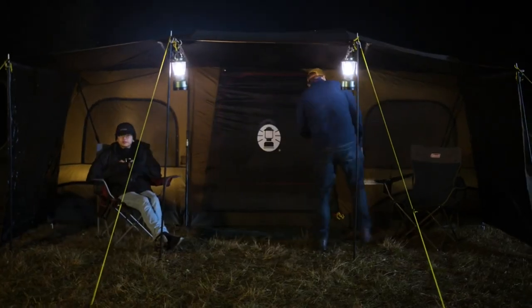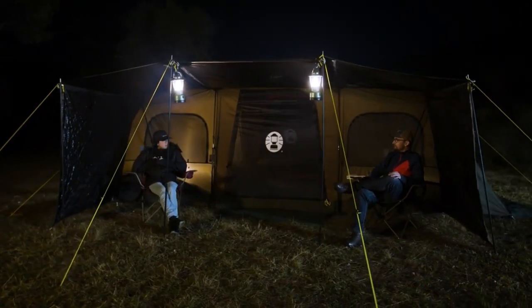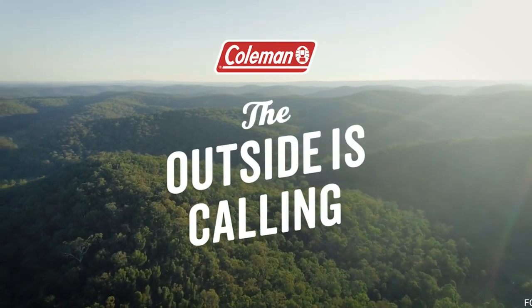The Coleman Lighted North Star 10-person tent is the ideal choice for groups who need versatility, space and comfort while in the outdoors. Coleman, the outside is calling.